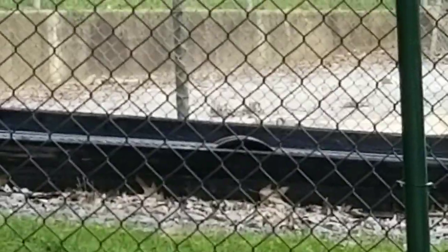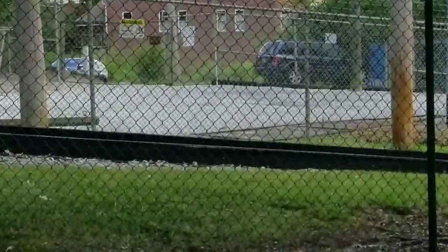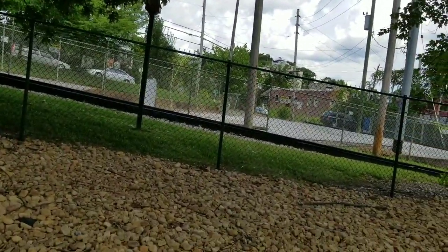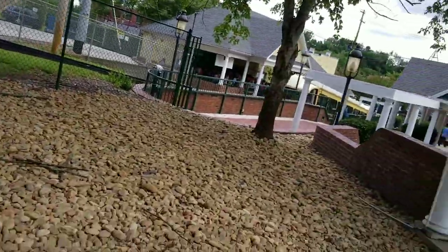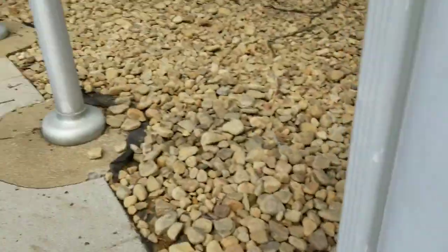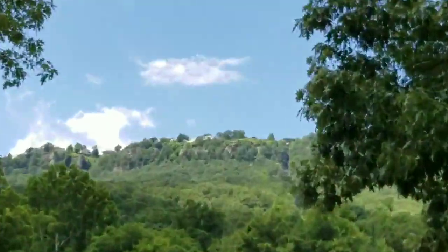There's the pulley and rope that pulls the car up the track. It's not exactly normal track, but it looks like it from a distance because it looks like normal rail. It's the same color, and there's also ballast for the tracks, so it still looks normal. But this is the bottom station, and once again, this tree's blocking my view, but there we go.